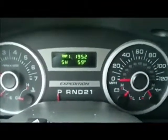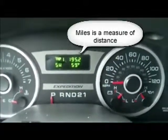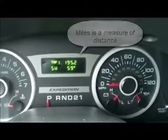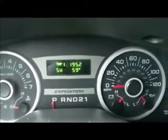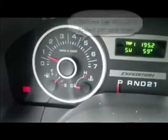Right above there, we have the mileage. That's my little trip counter, 195.2. That's how many miles I've driven since I got gas last time. That'd be like a quantitative measurement. Over here we have RPMs, rotations per minute. That's how fast my engine is turning over. That's quantitative.